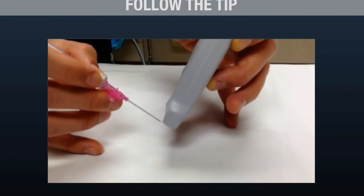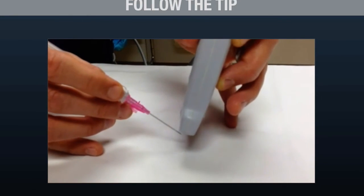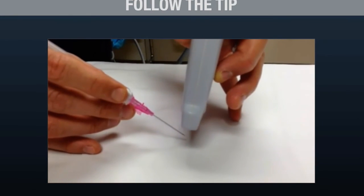Again, you're coming in, you see the tip, so you move the probe. Tip, move the probe. Tip, move. All the way following the tip into the vein. That's the safest way to do this as you're starting out.